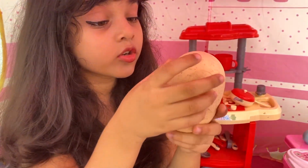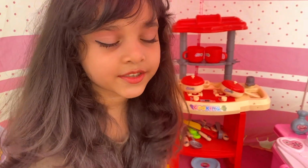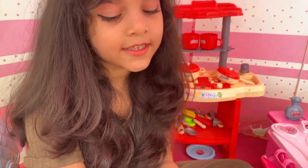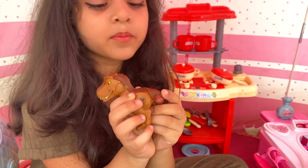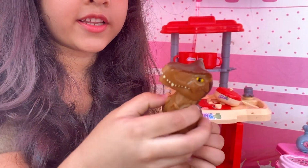I'm gonna show you this mystery egg. Close your eyes first. Open your eyes. It's a dinosaur. We need to pull this out so it's gonna move. It's a dinosaur.